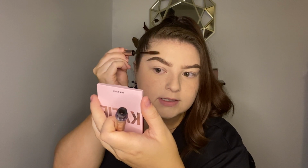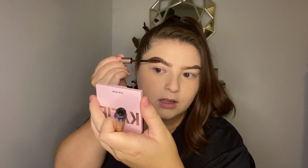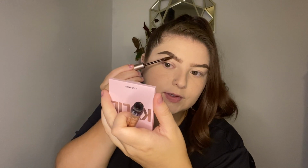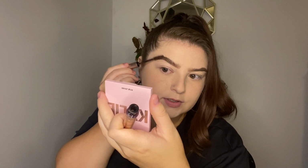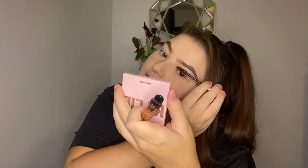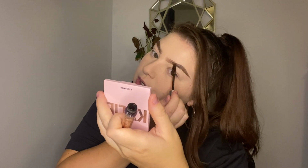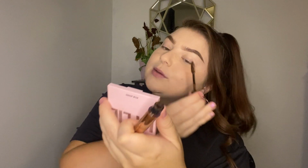I think I'm just gonna try to put it over my brows, even though I've already done them, and just see what happens. Okay. It's not as pigmented as I thought it was gonna be, but that's okay. I'm just brushing my hairs upward just to see what they do, if they add anything. I think it's adding a nice sort of coat to my brows. Let's try a little more and just see what happens.